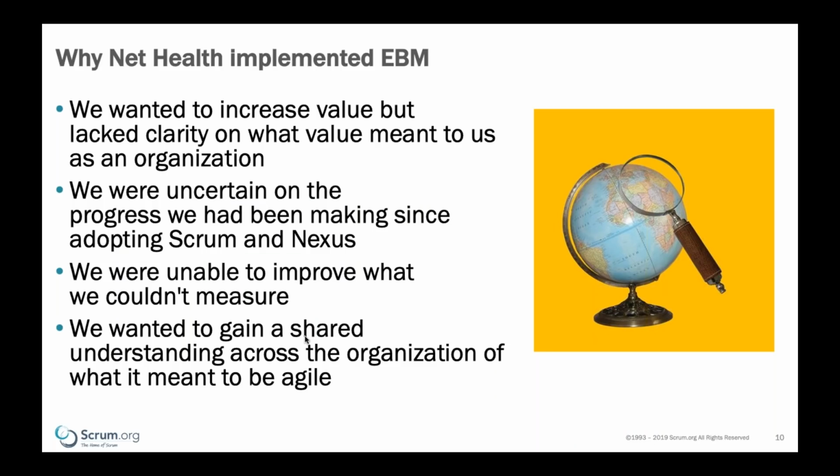So I would say about 2 years ago, I started to look at the EBM framework, and I'd heard a lot about it. And I guess what I had started to realize was that, like Patricia said, we didn't really have great evidence to understand or even show if or how we were improving. It was one of my personal biggest challenges, but I think it turned into one of NetHealth's greatest opportunities. We've always really wanted to increase the value that we're creating, but as an organization, even a product development organization, it had always been really tough to nail down what value meant in a measurable way. And we always said that we can't improve something that we can't measure.